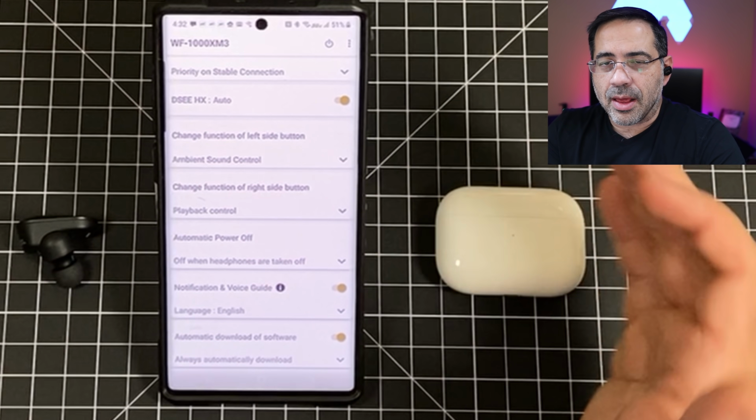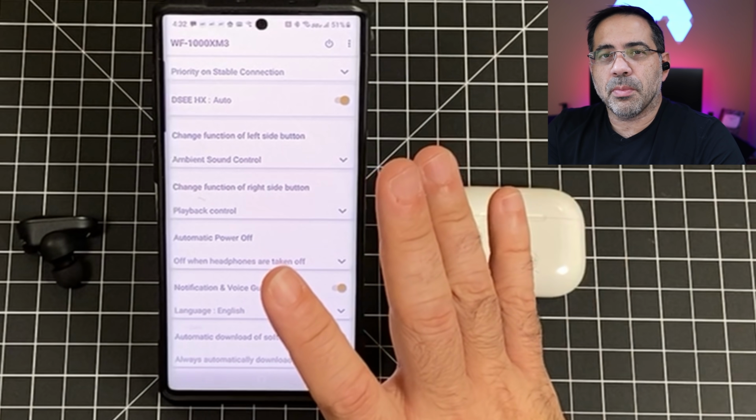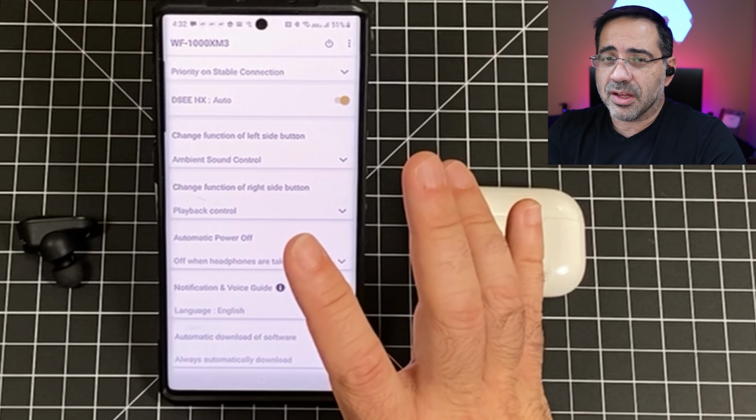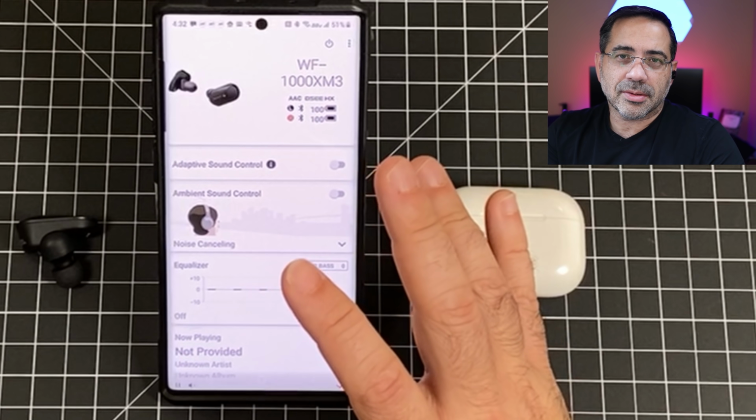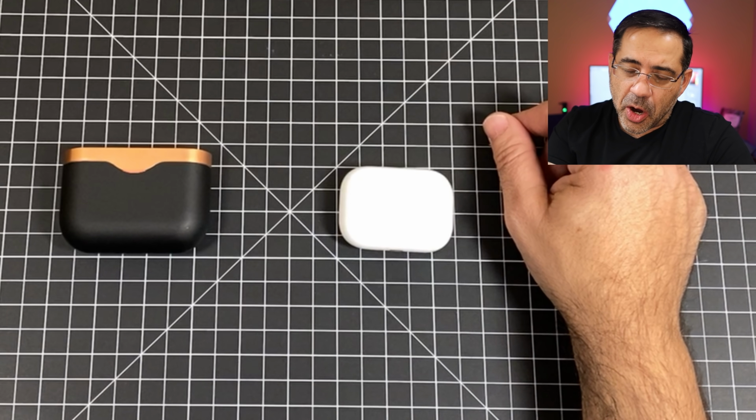Now, keep in mind again, Sony has been doing earbuds for a very long time, and it's clearly seen based on the app and also the music experience. So guys, that wraps up our comparison between the Sony WF-1000XM3s and the AirPods Pro.